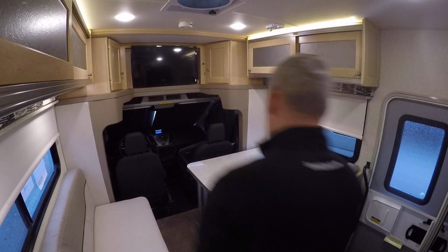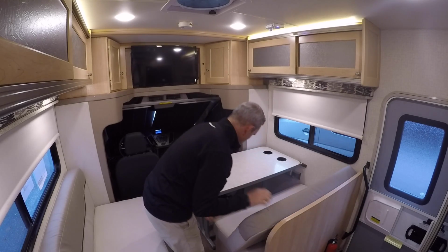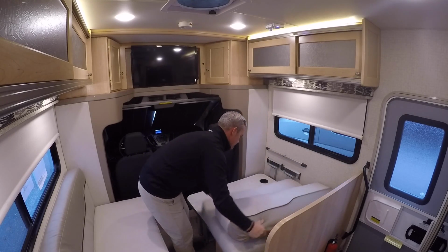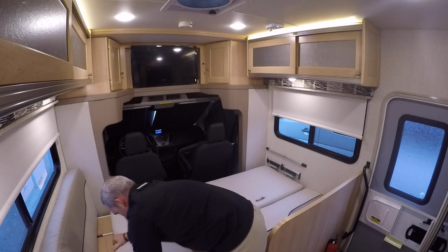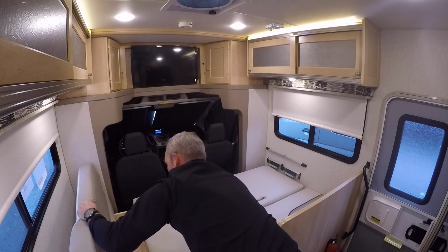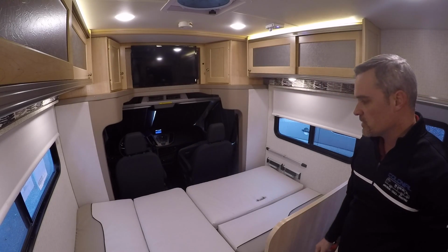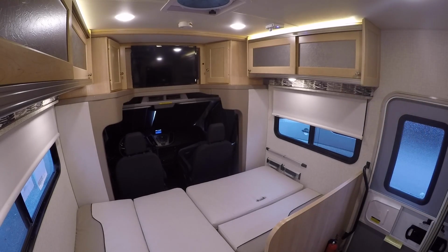This 3-step process is fairly easy. With the dinette, we just would lift up this first cushion here, swing the table down. On step 2, we're going to slide those cushions over. Take this bench seat all the way out. And as you can see, putting that cushion down makes a great additional surface for sleeping friends, children, or anybody that you would need to have over with you while you're camping.